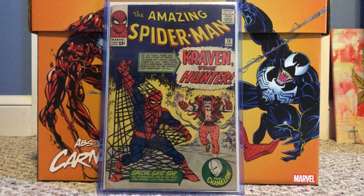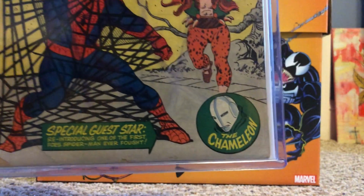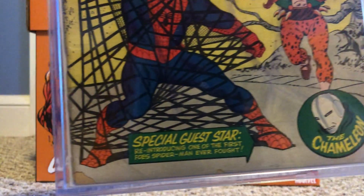I think it might be able to go up to a 4 on a really, really good day for CGC, but I wouldn't even consider that if I were to send it in. I would expect no more than a 3 or a 3.5, which for the price I paid, I can't be mad with it. Now let me get you some close-ups real quick of this book, just so you know what I'm dealing with here.